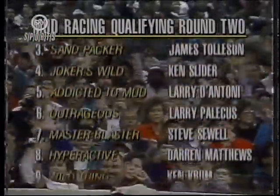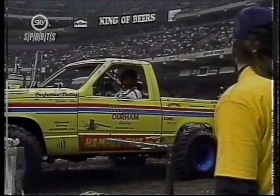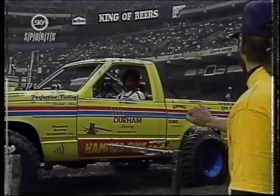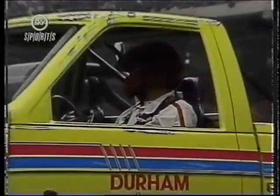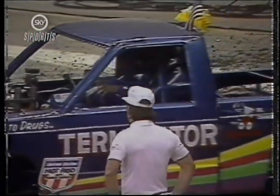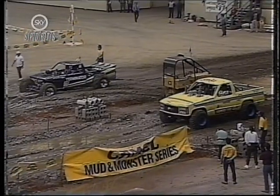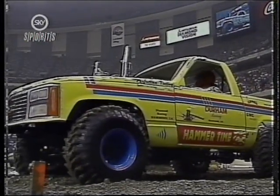A packed house of some 40,000 screaming race fans awaits the continuation of the qualifying round here in Supermodified Mud Racing competition. The first man up, Donnie Mars in the Hammer Time Chevrolet S10. He'll be up against the Terminator, Chuck Jacobs' radical supercharged lowrider Chevy pickup that appears to be one of the strongest and lightest out there. Notice the giant rear wing on the back of the machine in the far lane.